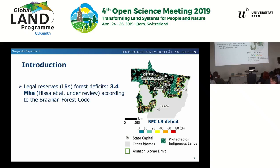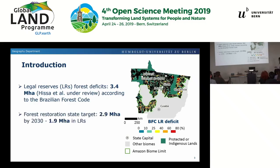For example, according to the Brazilian Forest Code, there is a deficit of 3.4 million hectares in legal reserves inside private properties. This was calculated by us in another study that's under review. And just to clarify, legal reserves are a protection category inside private properties in Brazil, established by the Forest Code. They're basically a share of the property that has to be set aside for conservation. So here to the right, I have a map showing the spatial distribution of this deficit on a property scale.